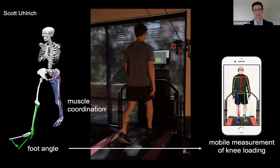You have now joined the 30 million other Americans with osteoarthritis, navigating through symptom management towards the imperfect endpoint of a joint replacement. My PhD work focuses on a non-surgical treatment for knee osteoarthritis called gait retraining that aims to reduce pain and delay or even prevent the need for a knee replacement. By changing the way that people walk or how they coordinate their muscles during walking, gait retraining reduces the large forces transmitted through the knee, which are related to both pain and disease progression.